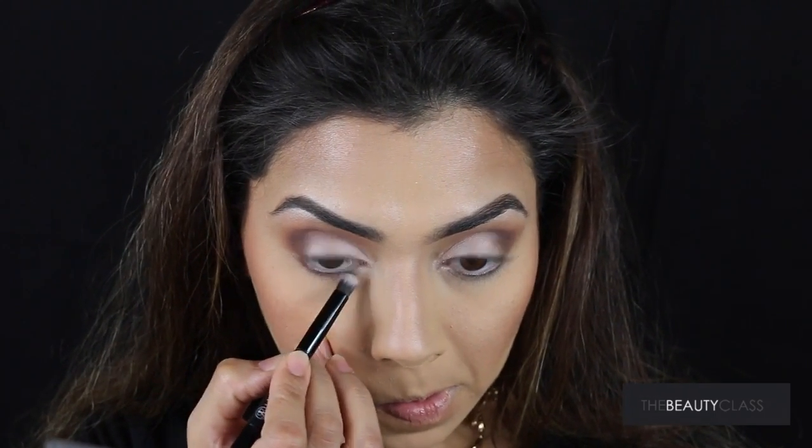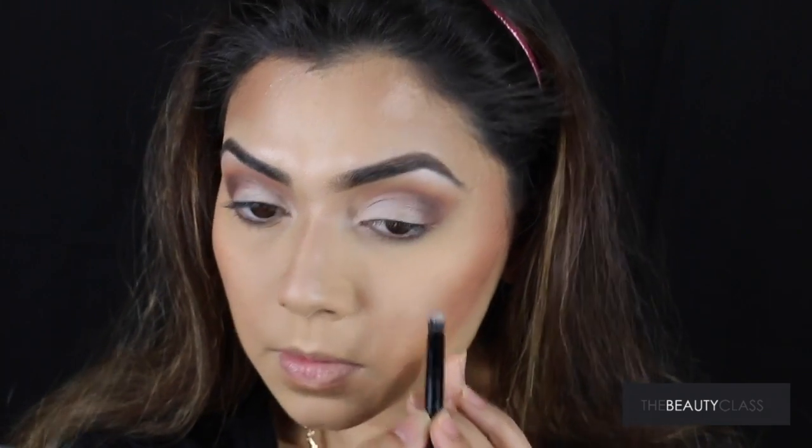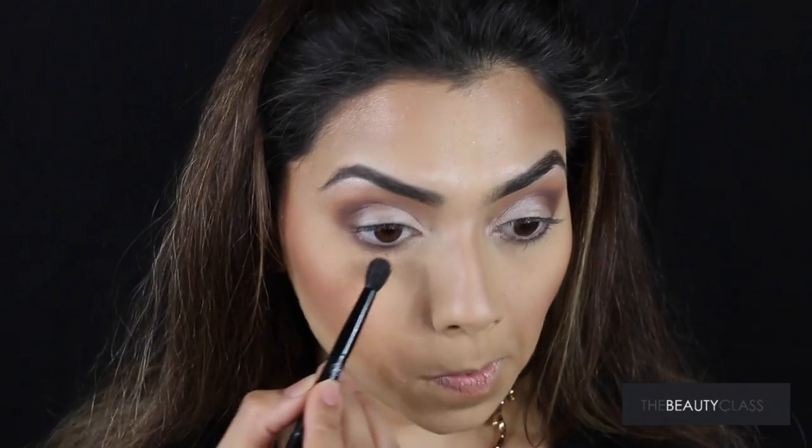Our lower lash line is what I was so confused about because I couldn't figure out what was on her lower lash line. It looked more taupe color to me, but I knew there were some sort of warm colors in there. I'm just going to start and define our lower lash line with the cocoa shade once again, and then blend it with the light brown shade from the palette with a fluffy brush.